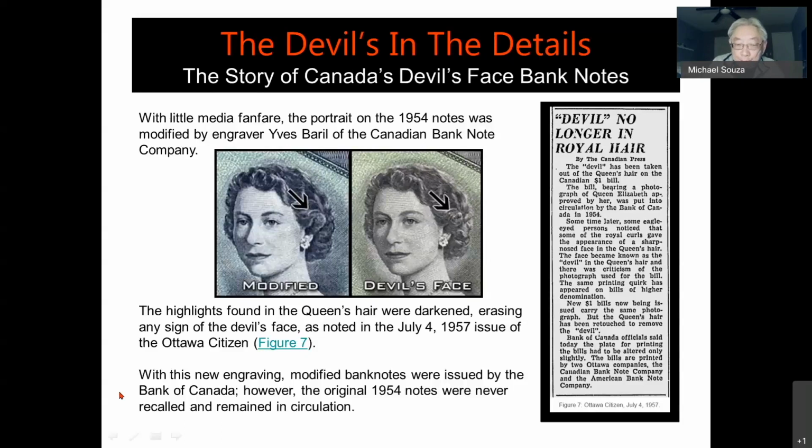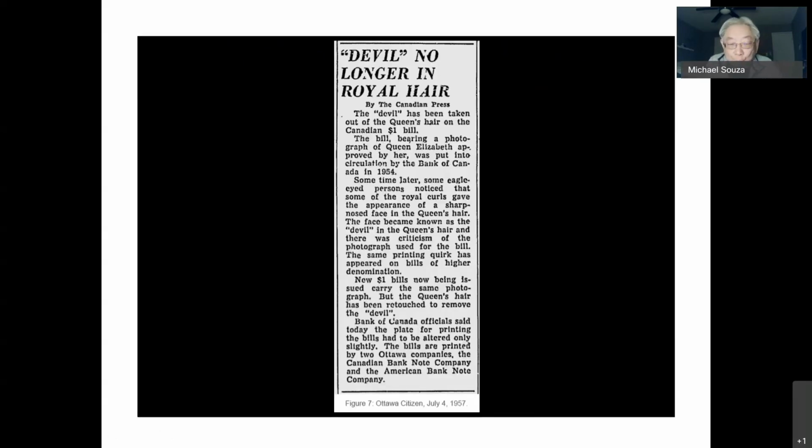So the previous devil's face notes that showed the eyes, the horns, the hook nose, and the mouth were then darkened to remove the details of the eyes. The nose was gone, and the mouth was mainly lightened, you might say, so it wasn't so evident. I'll show you a clip of the newspaper clipping.